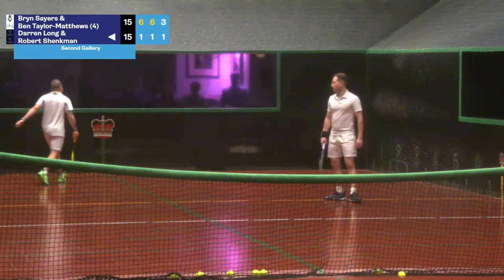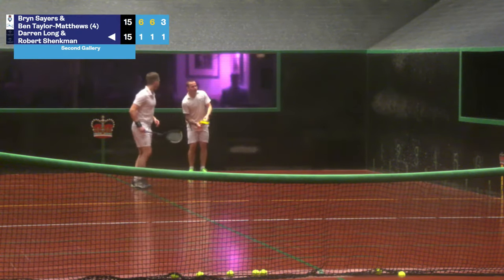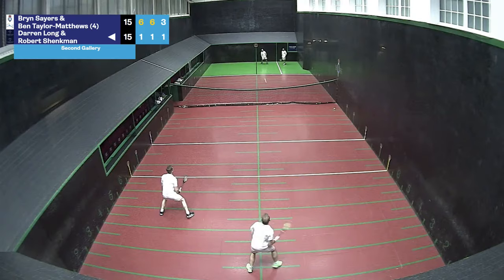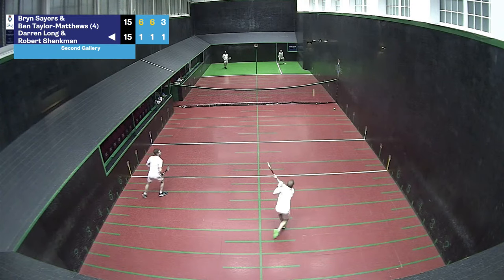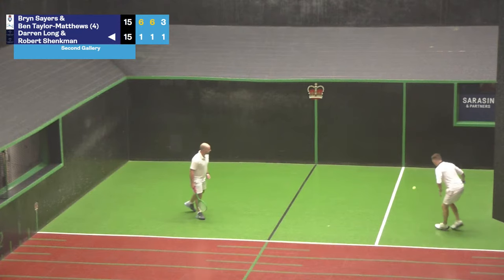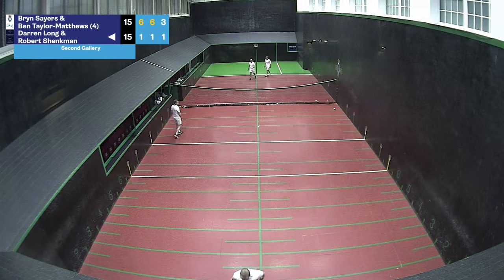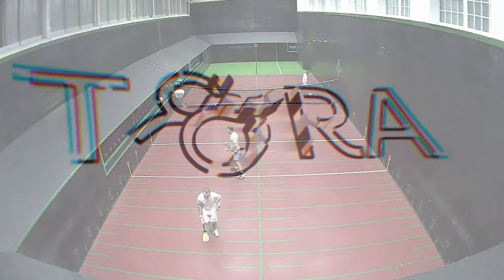That's unlucky, it just clipped. It's tough to see up here, isn't it? It's a little bit tricky, don't get the best angle for everything. It's great for the bald spots though. Solid. Oh dear. Didn't quite move your feet enough on that, did he? Oh, great defence. Very good get from Darren there.